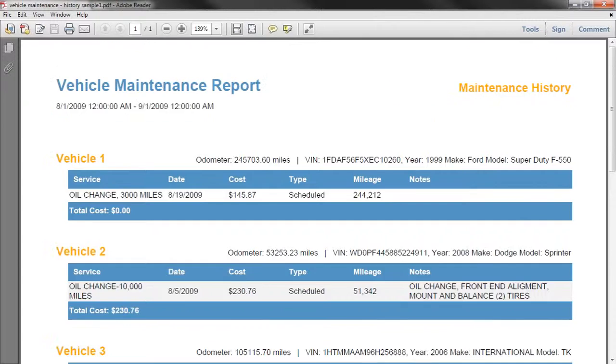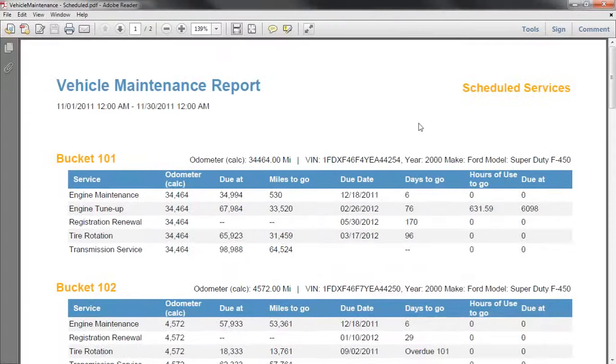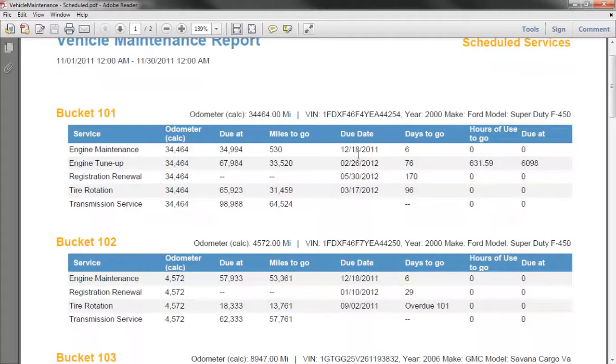And in addition to the maintenance history, you can actually run a maintenance scheduled report. So say at the beginning of a week or beginning of a month, you can get a detailed list broken out by vehicle of when those services are due and how much time you have left, so that you can preemptively get those things scheduled and not end up having a vehicle off the road in the middle of a busy day or busy week, whatever the case may be.